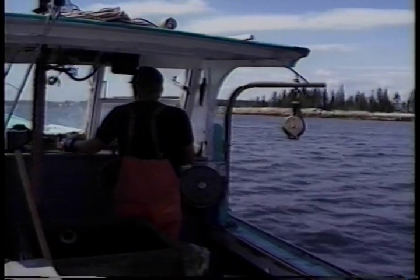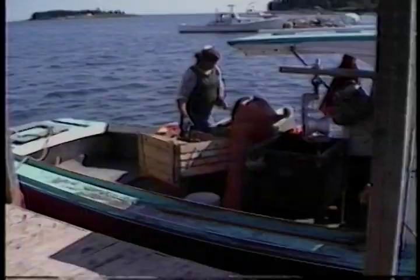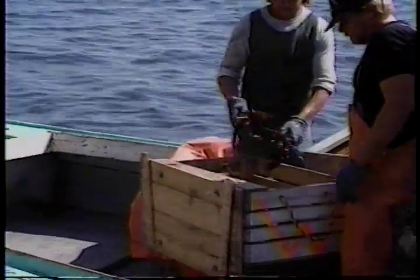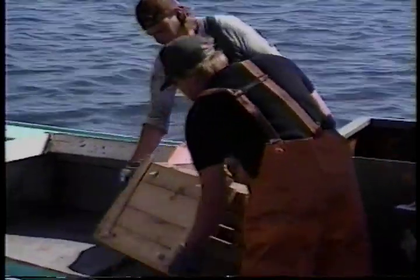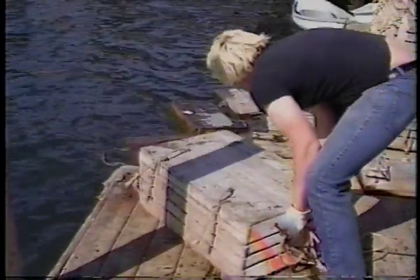You could haul one trap and have 10 lobsters in it, and you could haul the next trap for nothing, and a lot of them for nothing. A good day you could have 500 pounds, and on a bad day you could have 50 pounds. Some lobsters are shipped right out in the crates like we unloaded down Burt's Wharf, and other lobsters are put in pounds where they've blocked off coves. And they leave these in there until wintertime when the price is up.